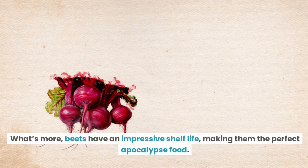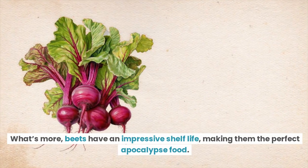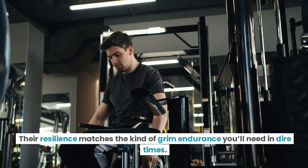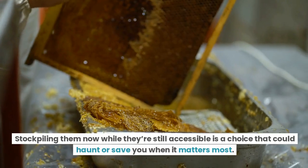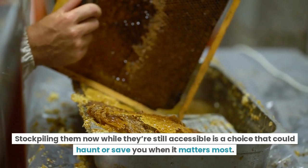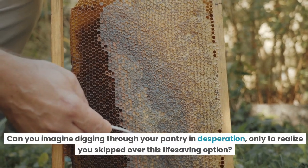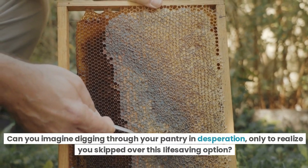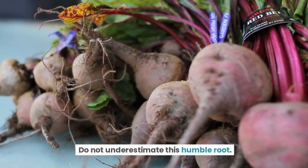What's more, beets have an impressive shelf life, making them the perfect apocalypse food. Their resilience matches the kind of grim endurance you'll need in dire times. Stockpiling them now while they're still accessible is a choice that could haunt or save you when it matters most. Can you imagine digging through your pantry in desperation, only to realize you skipped over this life-saving option? Do not underestimate this humble root.